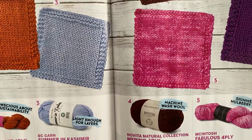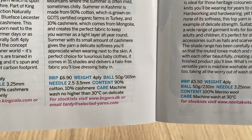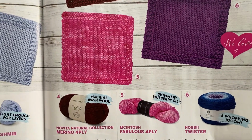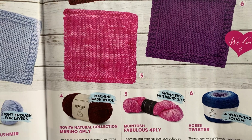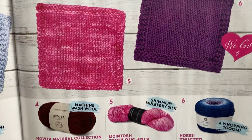Okay. Novita Natural Collection Merino 4-ply. £5.50 for a 50-gram ball. And I guess it's that top one there. And then we've got Macintosh Fabulous 4-ply in shimmery mulberry silk, £25 for 100 grams. And that's this one here.